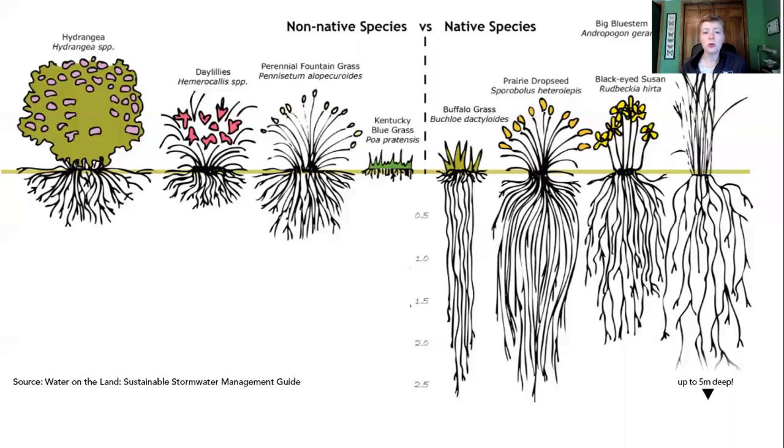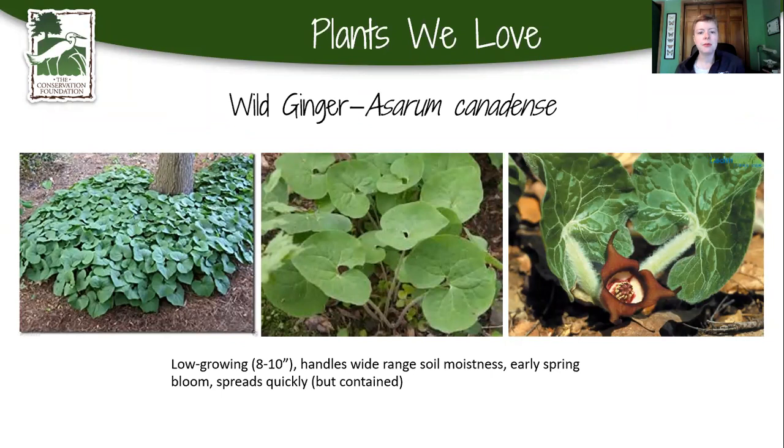All right, let's talk about some plants that we love here. So first off, wild ginger. And I put wild ginger first because it is my absolute favorite shade-loving plant. I recommend this plant all the time for everybody. It's a nice low-growing ground cover type of plant. It's got that really bizarre flower you can see there on the right. And these big heart-shaped leaves that persist throughout the summer.